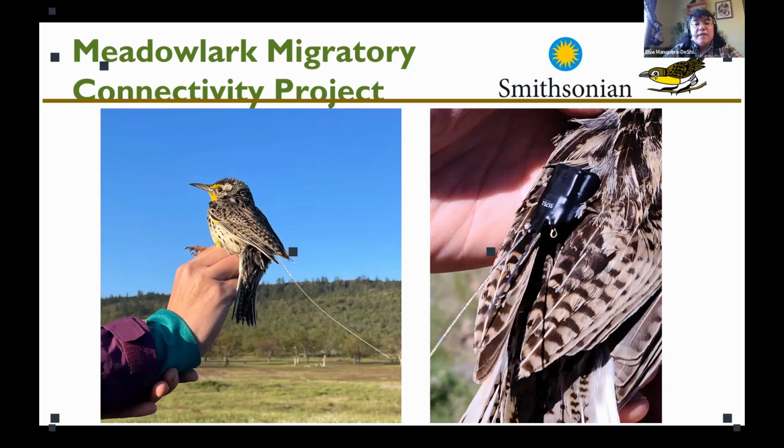And so as a part of our project, we sent out 35 tags on Western meadowlarks along the Table Rocks area. And we started this project in 2022, and the first set of data that we have received has shown that some of our Western meadowlarks are acting as residents, and they're breeding and wintering around the Table Rocks area, and only part of the population is migrating to Northern California.